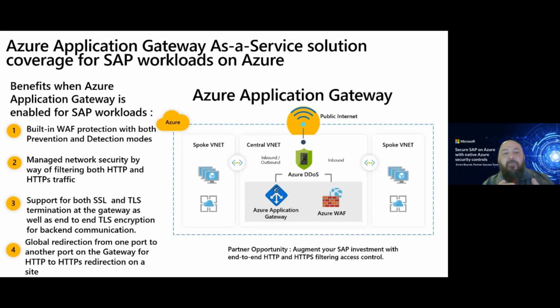So basically, these are the benefits when Azure Application Gateway is enabled for SAP workloads. How it is going to help you is that you will be providing your customers with HTTPS traffic filtering, and also the SSL certificate install for the web dispatcher in the back end. So you will not only be providing them with layer 7, you will be providing them with a solution which is going to scale, and it is also going to give them the high availability, which they actually need to worry about on premises today. With Azure Application Gateway, they do not need to worry about it.